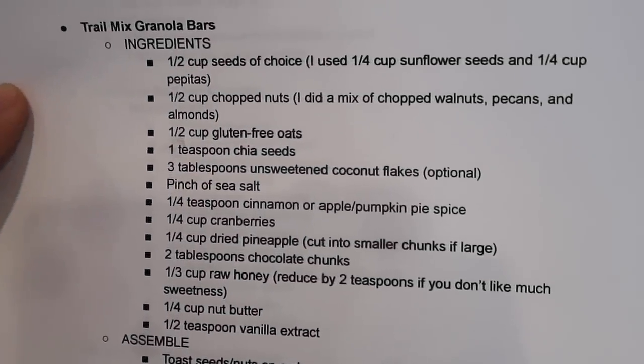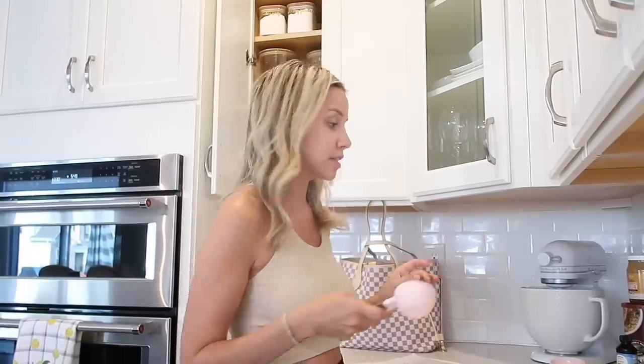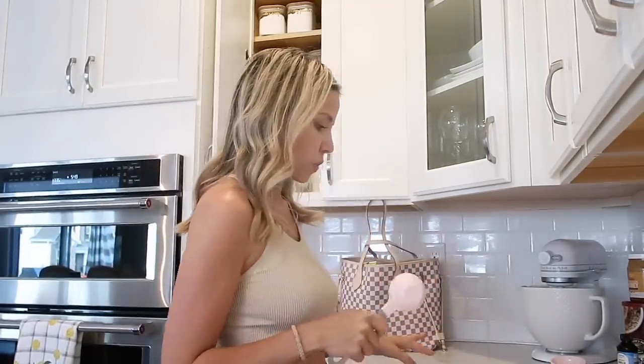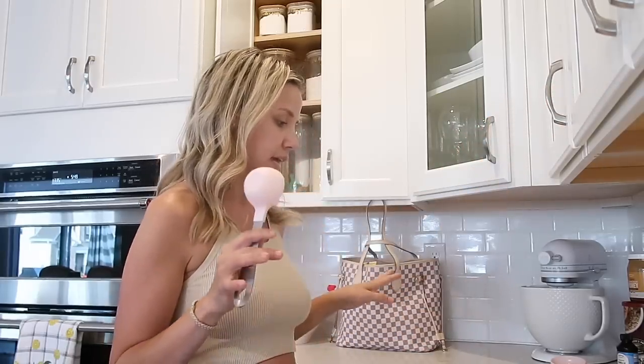Okay, so before we do those last 2 things, I'm making my favorite trail mix granola bars. This is also a recipe from Jessica Spires. I talked about it in the last what I eat in a day, so I know that a lot of you guys wanted to see this. The first thing I'm doing is roasting some nuts and the sunflower seeds at 350 for 5 minutes. This step is optional, but I think it really brings out a good taste.